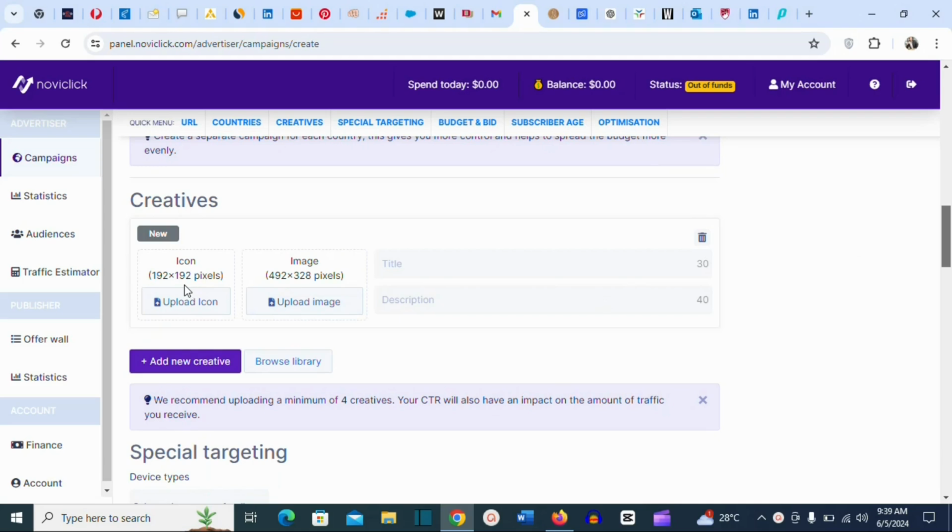You can see right here, you have to upload an icon image. You have to also upload the main image of the product. Apart from that, you have to also enter the title of the offer and the description. So let's paste the title and the description of the offer.